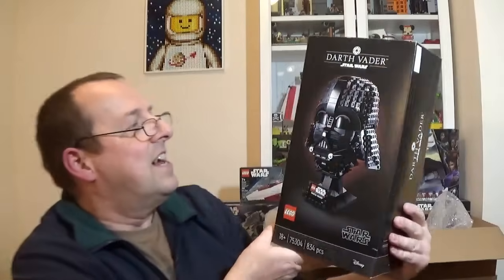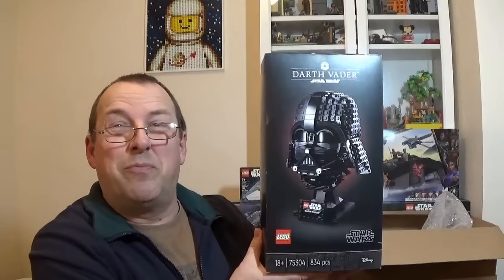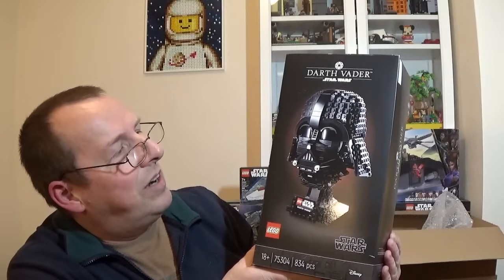It's this set here, which is Darth Vader's helmet. And this is set number 75304. This is a set that the recommended retail price for in the UK, I think, is £70. So yeah, I did really, really well to get one of these.